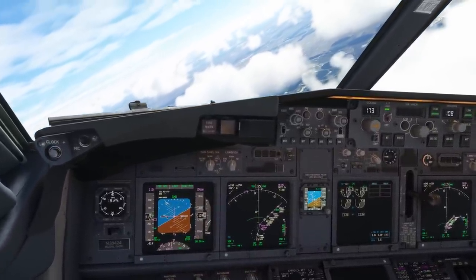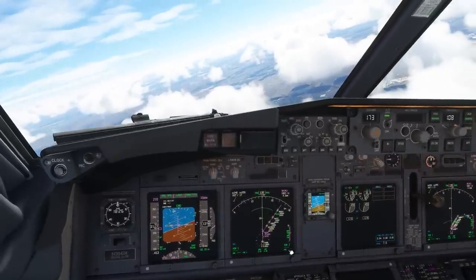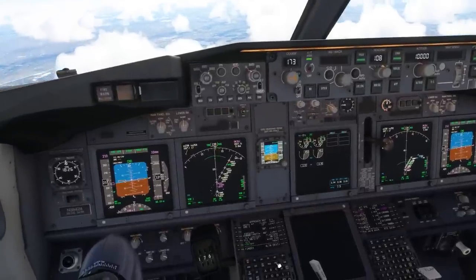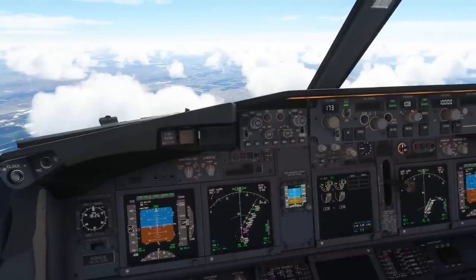So commencing the turn out towards the southeast, and again we'll ultimately turn onto a heading of around 160 for the ILS. In terms of our distance to run, showing 28 miles, so we'll keep the aircraft clean for now. Just center up our heading bug once again.